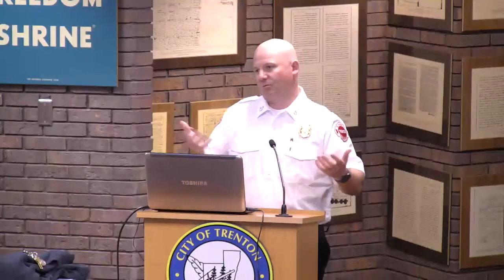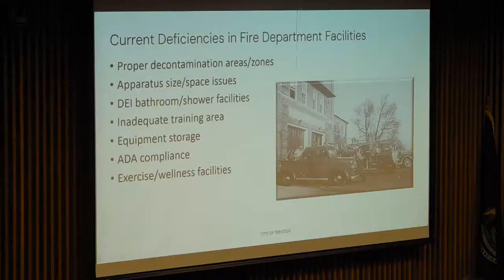And we're inviting them into basically some folding tables and chairs in our living space to do our training. Usually there is dedicated training space with all the multimedia stuff, but that's just classroom training. We also don't have any space in which we can do practical hands-on training. There are recommendations for hours of training annually through ISO for grading your department that we can't obtain because we don't have the facilities in which to do so.